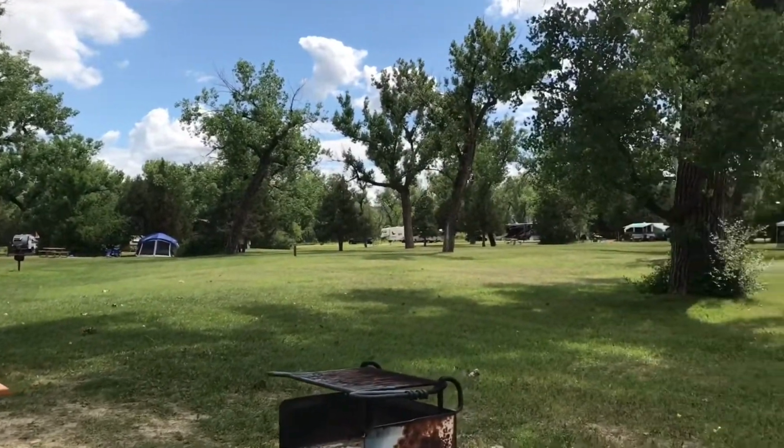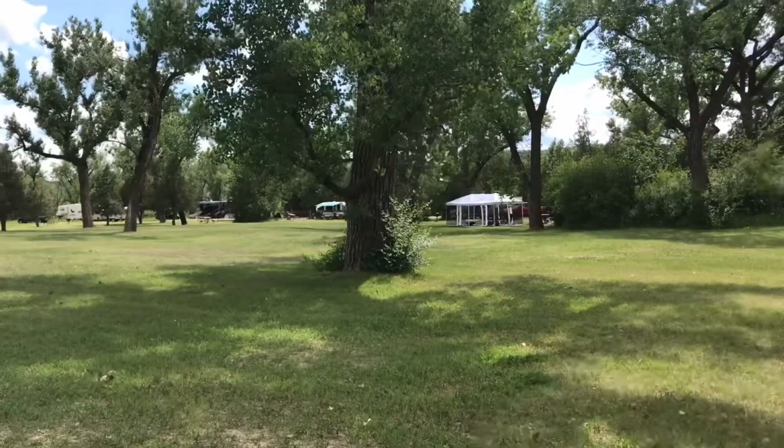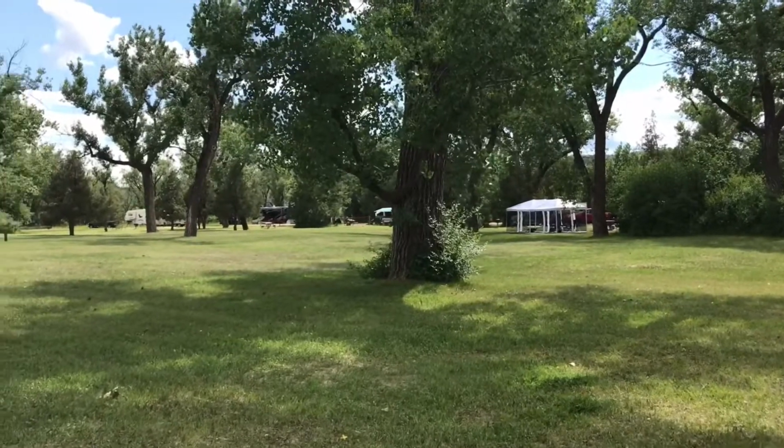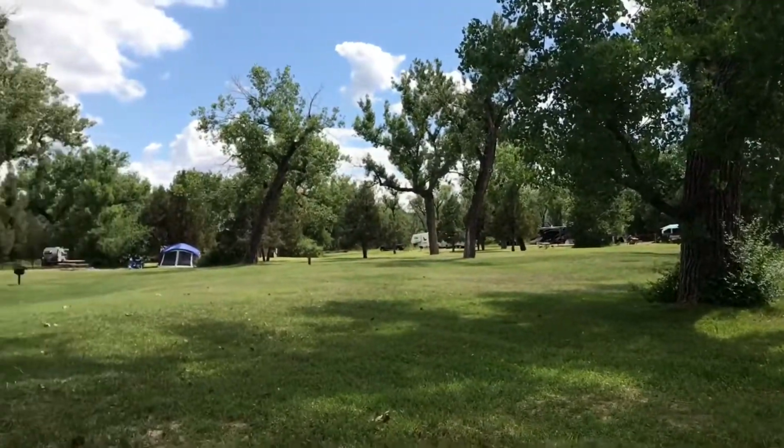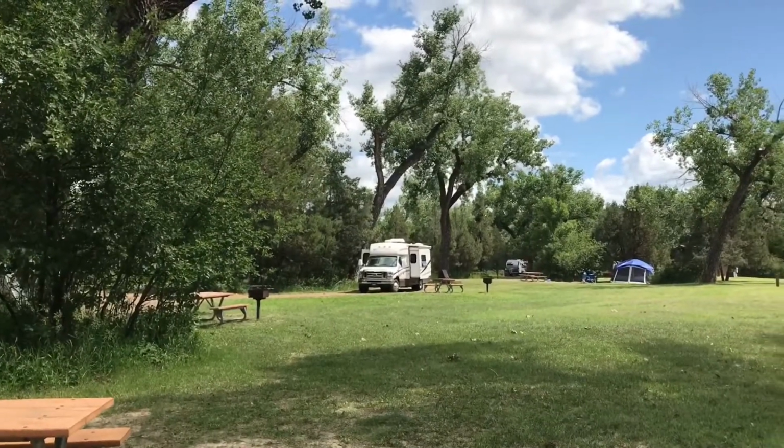There's also a campground on the south end called the Cottonwood Campground. We plan on going to the south end tomorrow, but probably staying in the town of Medora instead of at the park. It's only $14 for the night to stay here.